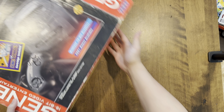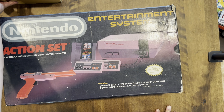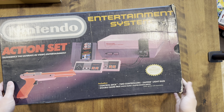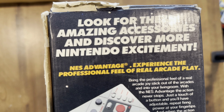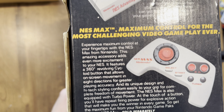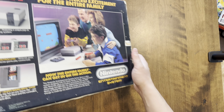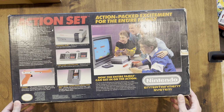Put this on top. I don't want to put weight on that box because it's like 30 years old. And I'll reach over here real quick. And here is the NES system. Includes control deck, 2 controllers, and a light gun. Wow. Ooh, is there a game inside? Let's find out. Let's just look at this real quick, top to down. Just crazy. Look how old this is. This is also an old system, old box. Older than the Genesis.